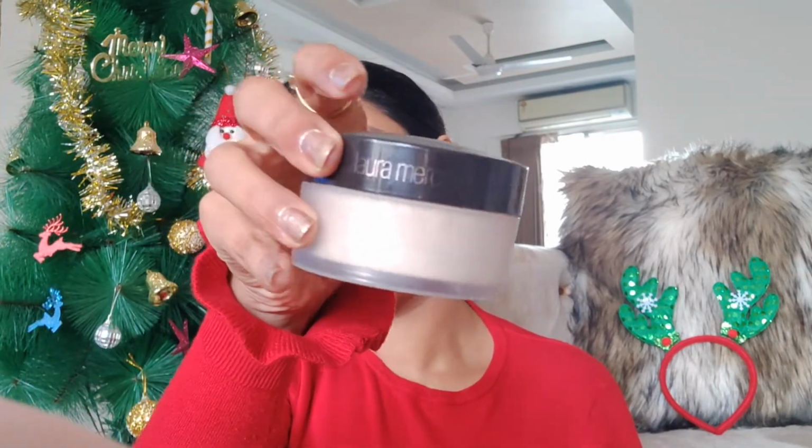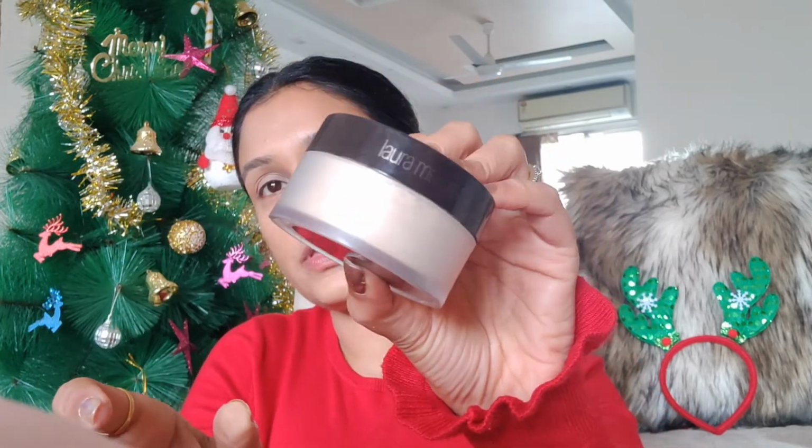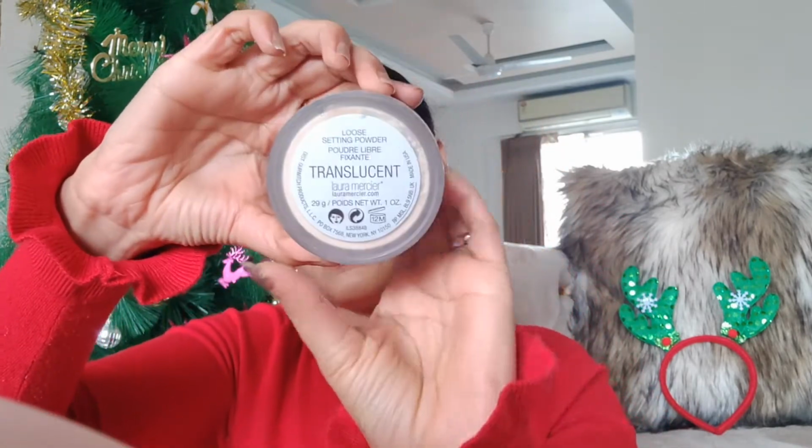Just ever so slightly. I don't think there's any point concealing any of the bumps because they anyway tend to show up on the forehead especially. I'm going to go ahead and set the concealer. I'm using the Laura Mercier loose powder in the shade translucent. Beautiful setting powder, a bit high end but I think worth every penny.